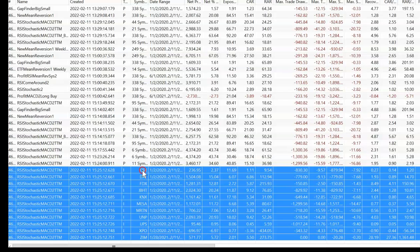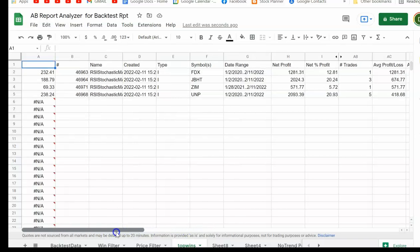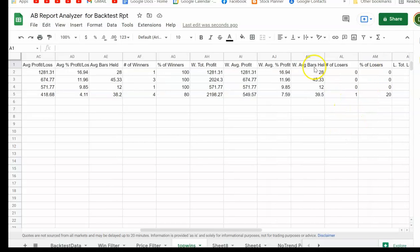the best performers. And these 4 have percentage of winners at 100%. This is wins over 75%. And those are 4 out of the 11 that we did. Zim, FDX, Union Pacific, and here's the number of trades. Union Pacific had 5 trades. The average profit or loss, average bars held around 45. That meets our goal for our options. And our win percentage is good enough.